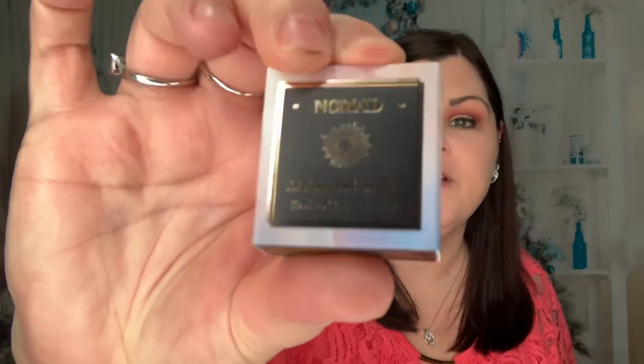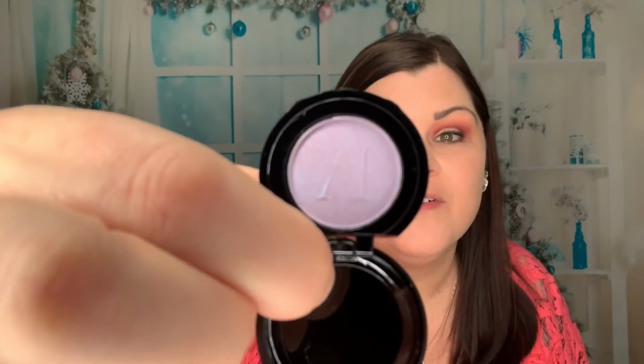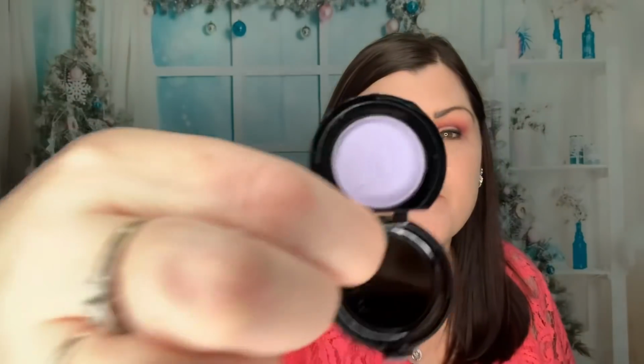There's the packaging, and then it's so tiny. Ooh, that is a really pretty lavender color though, right there. So put this right back in the box. This is a light infusion powder. And it says it's a buttery, super blendable holographic illuminer in duochrome glow with multi-dimensional pearl finish, free from parabens. It's cruelty free. So that's awesome.